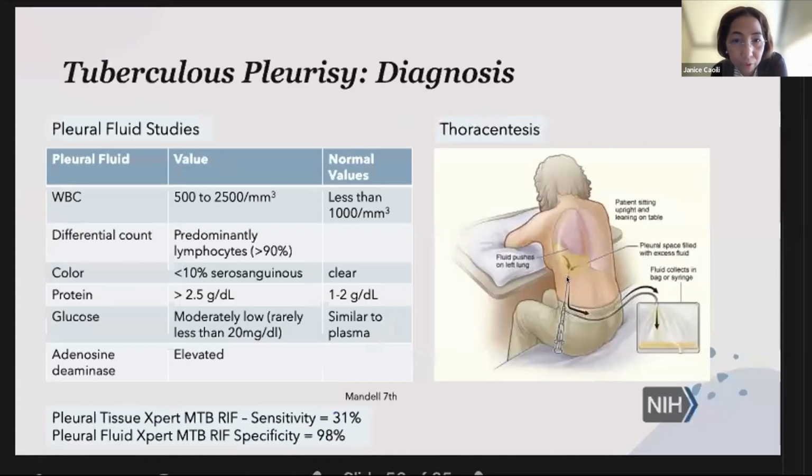Okay, and that's how we do it. We insert a needle to drain the fluid from the lung, and then we test. And then based on the result of the pleural fluid studies, we can determine if it's most likely TB. Dati nung wala pang expert, we just depend on the cell count, diff count, no? And then ngayon may expert na, so we actually do expert also.